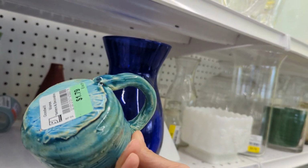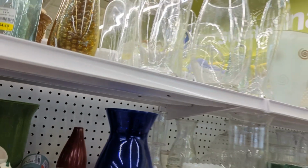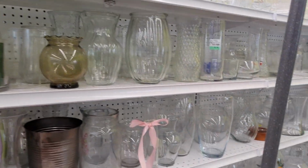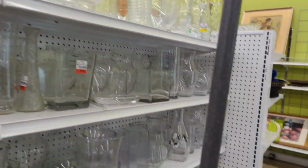I'll find it. Still looking for some well made studio pottery, but I haven't been able to find a lot of good studio pottery either. Not sure what's happening.